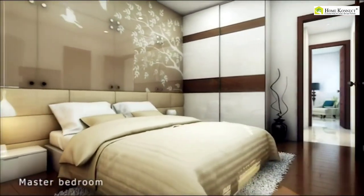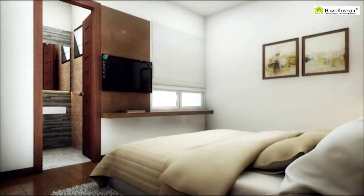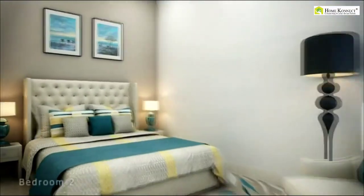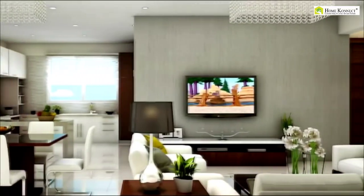The ergonomic design of these blended apartments strikes the right balance between space and comfort. Every bathroom is designed to perfection with top quality fittings to suit every resident's lifestyle.